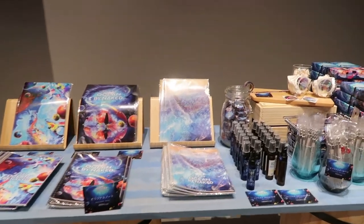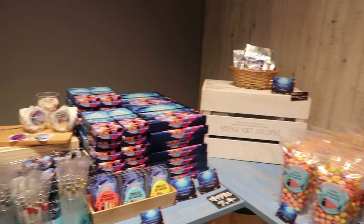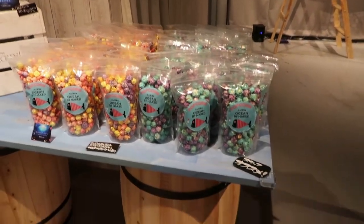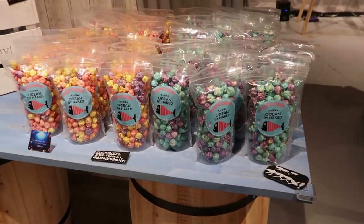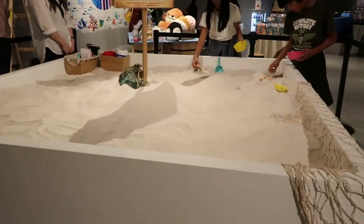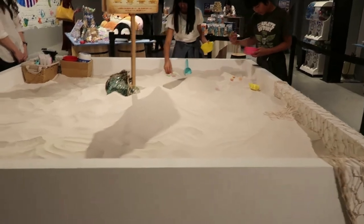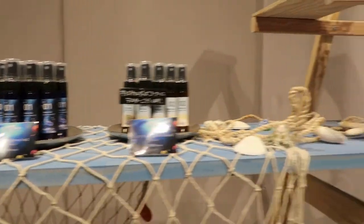And in their little gift shop, they've got lots of little souvenirs. Beautifully colored popcorn to look like the popcorn of those coral. A cute little treasure hunt game, so you can dig for buried treasure in the sand. Stationery, Aramis.